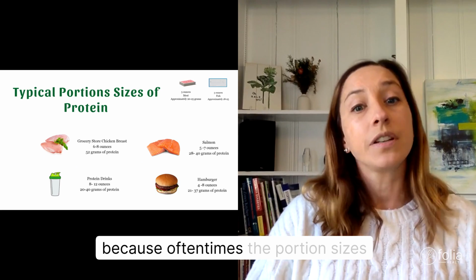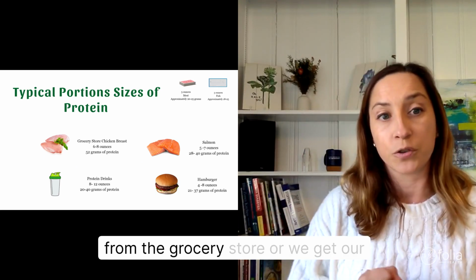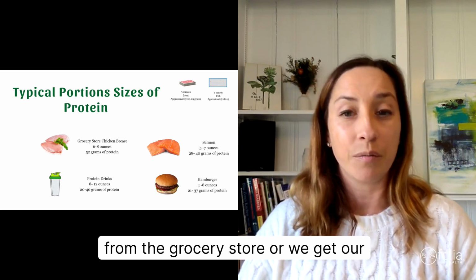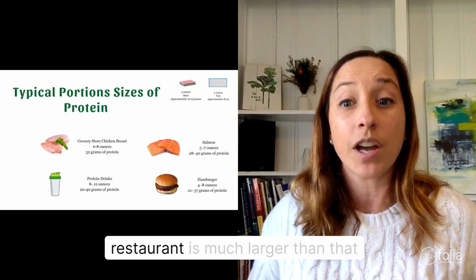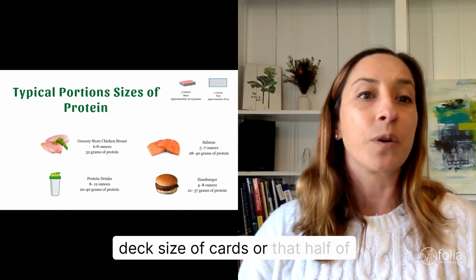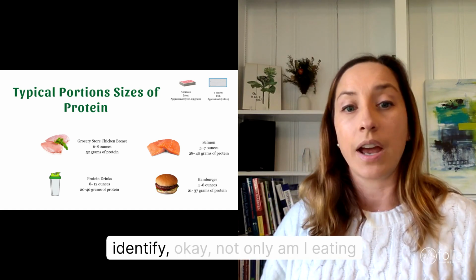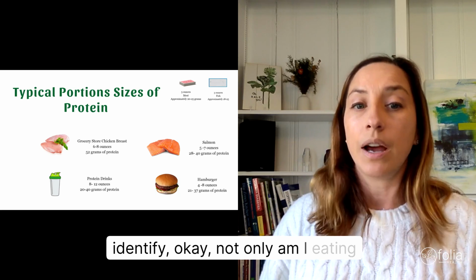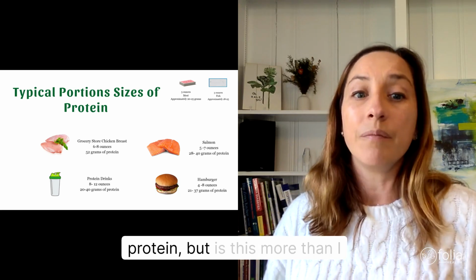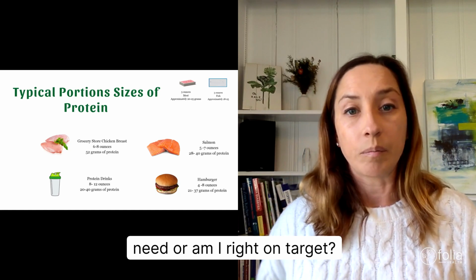Because oftentimes the portion sizes we see on our plate when we get it from the grocery store or we get our meat or our portion from a restaurant is much larger than that deck size of cards or that half of baseball. And so it's important to be able to identify, okay, not only am I eating protein, but is this more than I need, or am I right on target?